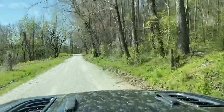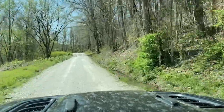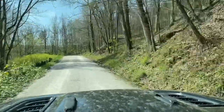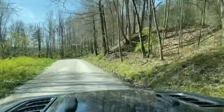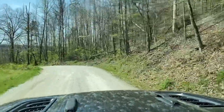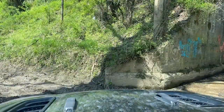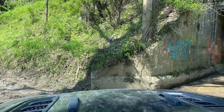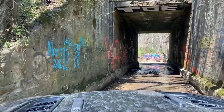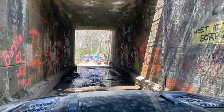All right, once we left that recreation area, it's about a 12-minute pavement ride through a little small town, and now we're back on gravel again. All right, you come down by the river, and then this takes you to a tunnel that comes right underneath the railroad.